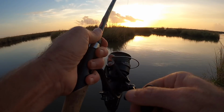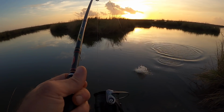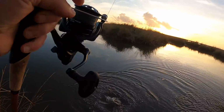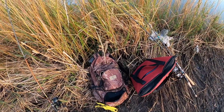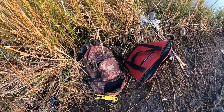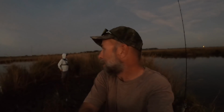Here we go. Got one? Yep. Just kept working that grass line because they were working that grass line. Oh, look at that. I tell you, if we weren't catching fish, we'd be gone, because whew, gnats. As you guys can see, there's a lot of fish moving through here. We're losing the light, and the gnats are starting to ride mosquitoes into battle against us.